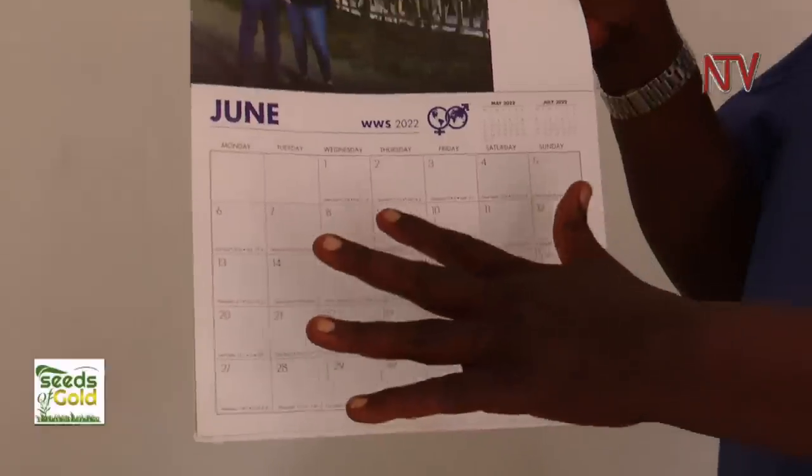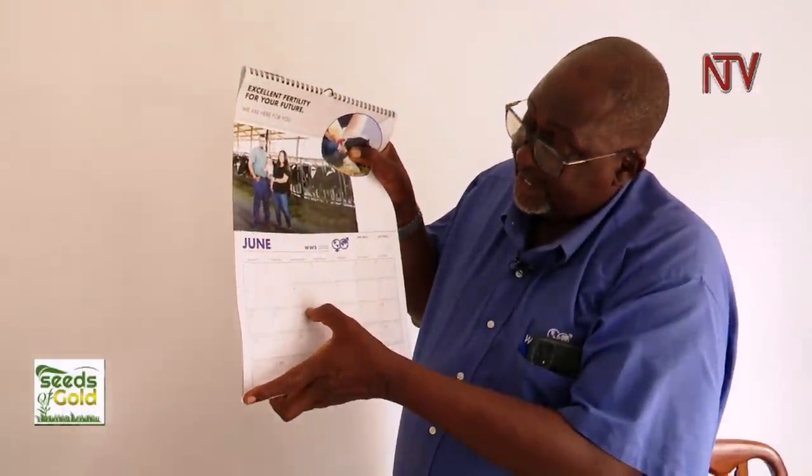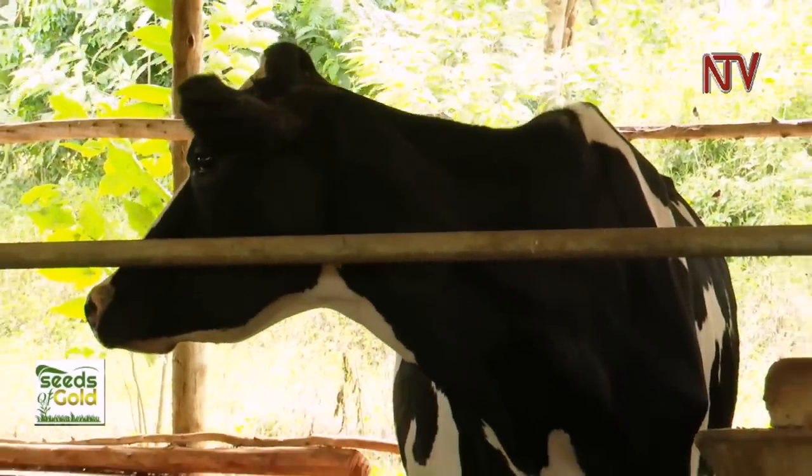So we want the farmers to know when the cow will come on heat. And if it conceives on the 8th, it will deliver on the 14th of March the next year. So the farmer should know. You remember when they told you that they dry animals when they are 2 months to delivery? You've got to have records and a calendar to know when that animal is going to deliver. A normal person will not know when. But this gives you an average. It is always off by plus or minus not more than 5 days.